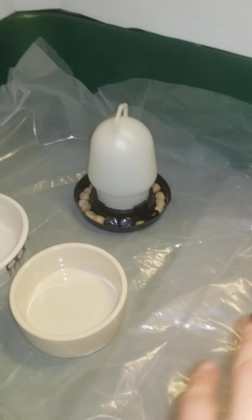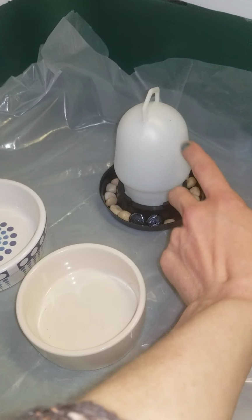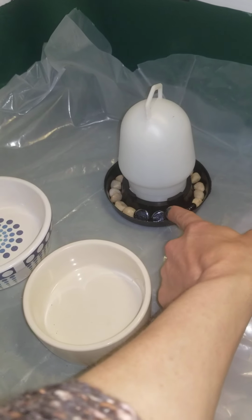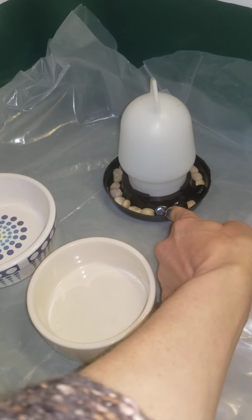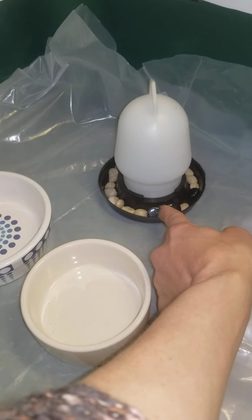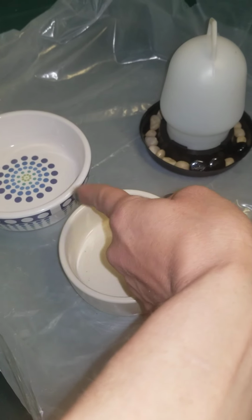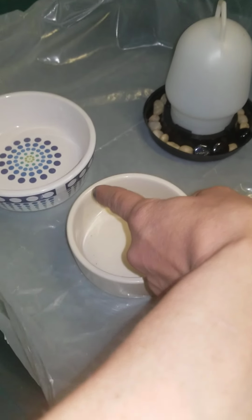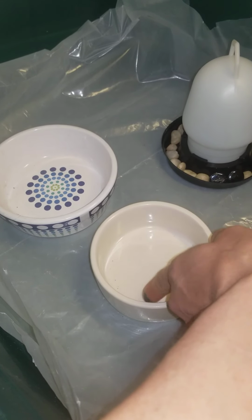So what I have here on this side, I keep showing you, this is for the water. The water goes in here, and then it trickles down here, and there are little rocks, because little quail are so small they can actually drown inside a regular chicken waterer, so the little rocks help keep them from drowning. And these dishes will be where I can put a little quail food, and the quail food has to also be super small in size so the little quail can eat it.